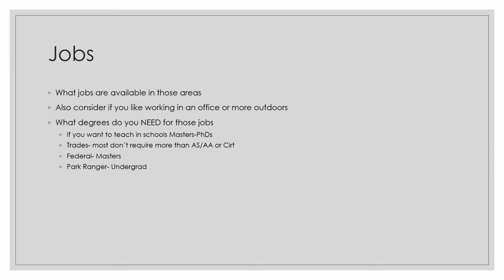If you're trying to teach anywhere from high school up through college, you're going to need anywhere from a master's to PhD to post-PhD work. Trades, most of them don't require any sort of degrees or certifications, but some encourage you to get certificates or associate's. Most are on-the-job training for trades.